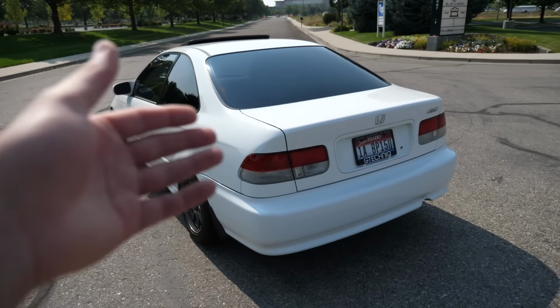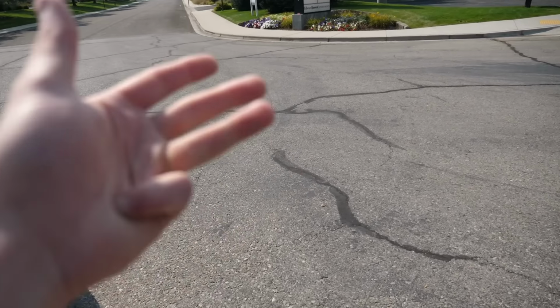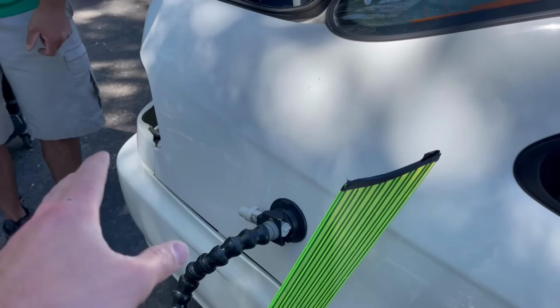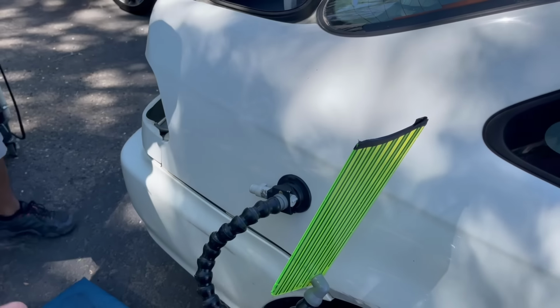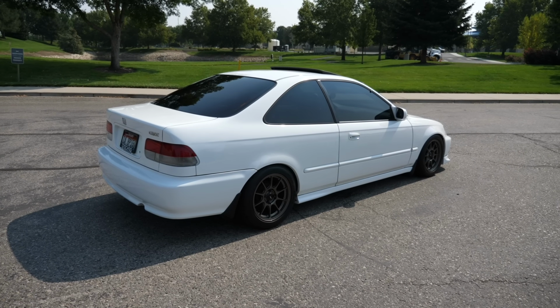So after the rock chips were filled, it was time for some PDR, paintless dent removal. So I had my friend Eric at Carmetic come out and remove one of the major dents here that was on this rear quarter. Now, for everything else on the car, I did it myself. And no, I didn't film it because I barely knew what the hell I was doing.